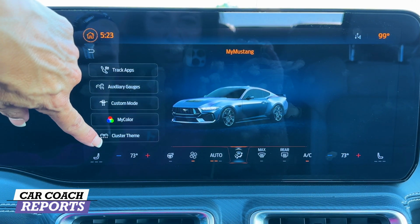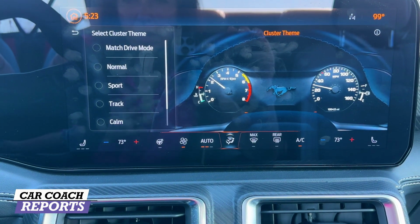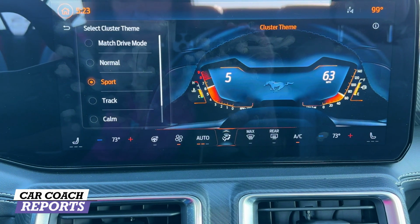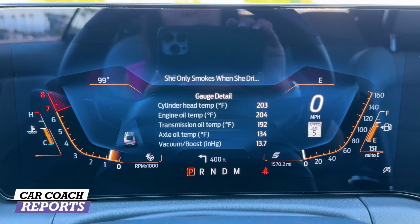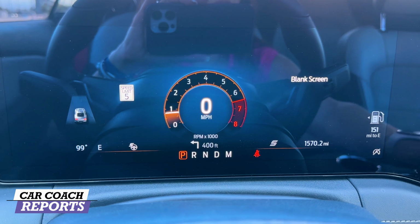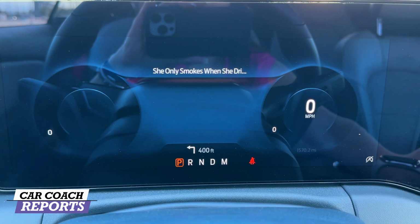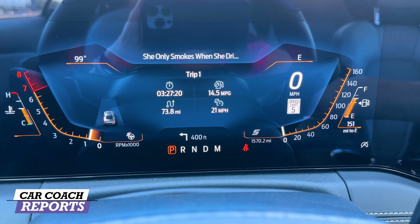And then of course you can change the colors and the cluster themes, whether you want it to be a classic, a normal, you want sport, you want track. I like the sport. Oh, that looks cool. And that's exactly what you get. I do like that, actually. That's my favorite one. Linear, you're calm. That would not be me, anyone that knows me. You're normal, or you can match it to your drive modes. As you change your drive modes, it'll change for you.